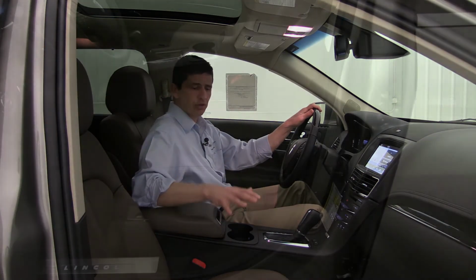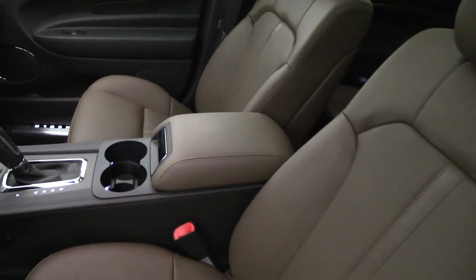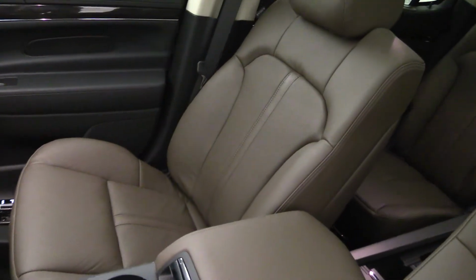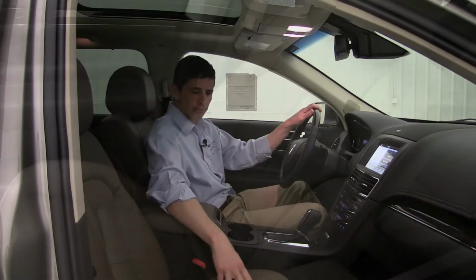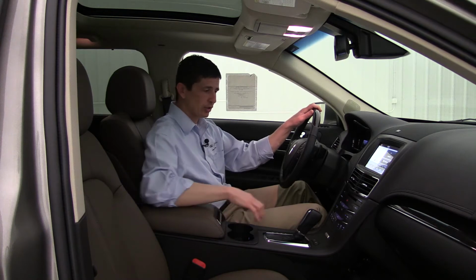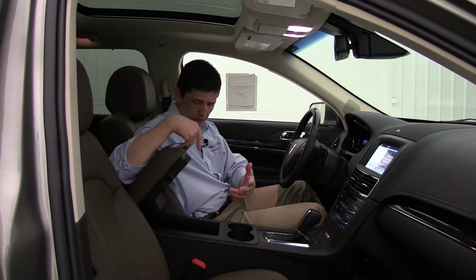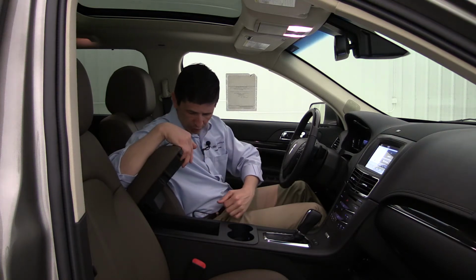Now here in the front seat, you're going to see these bucket seats. They're dual 10-way power seats, including power lumbar, power backrest, also heated and cooled seats up here. It does have the perforations in the seats here. And this does have a real nice console. You're going to see it flow through here. It does have some cup holders. Also, this little console here gives us some room to put some things in.